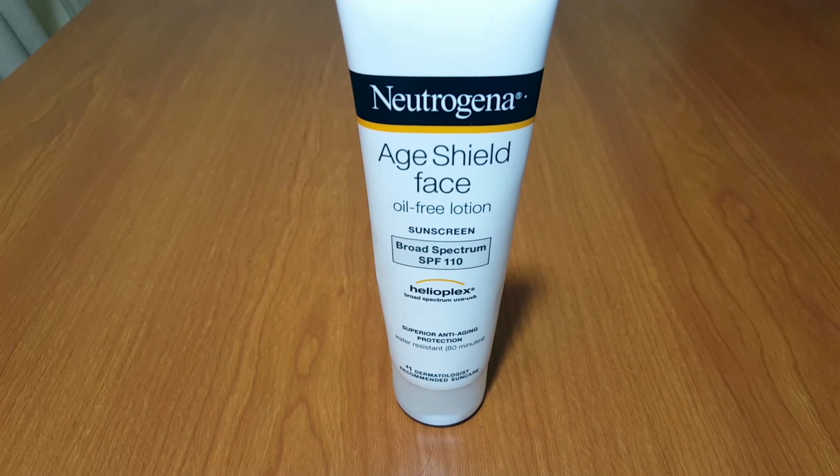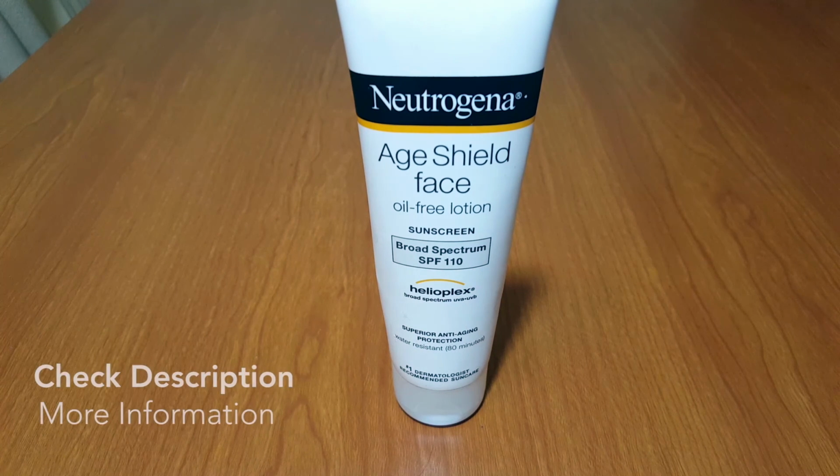So that is the Neutrogena Age Shield Face Oil-Free Lotion Sunscreen with an awesomely high SPF of 110.